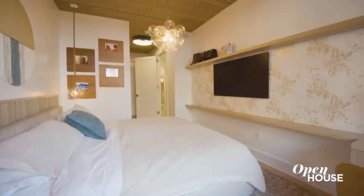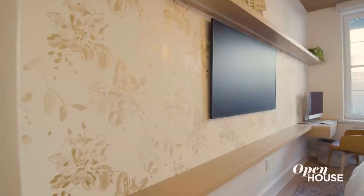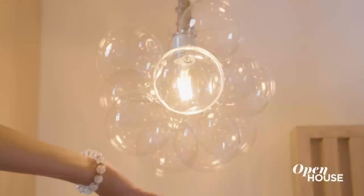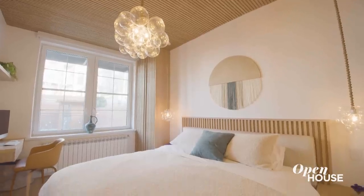So that the TV is not the dominant element on this wall, I dressed it up with this romantic wallpaper that reminds me of a summer evening in the country. The chandelier and pendant lights in custom hand-blown glass are real treasures. They provide a peaceful atmosphere and just add to the overall romance of the room.